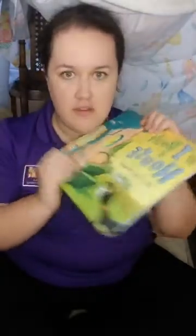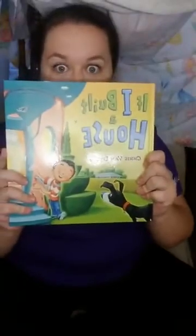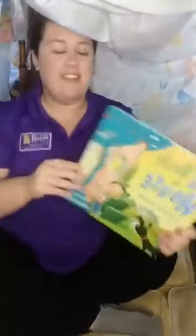But before that, let's get started on this wonderful, awesome book. This is definitely one of my favorite building books, so let's get started. This is If I Build a House. Okay, so, if I build a house.